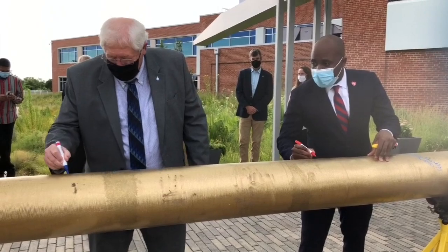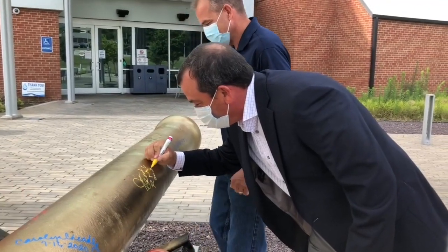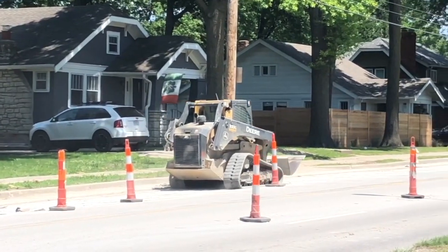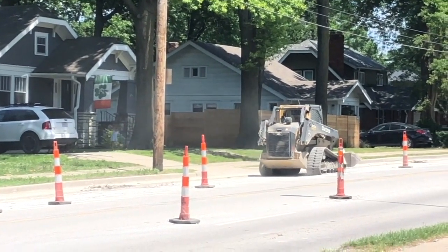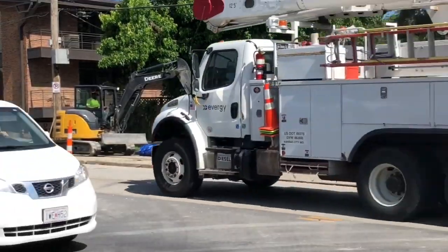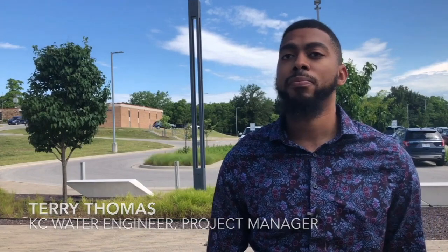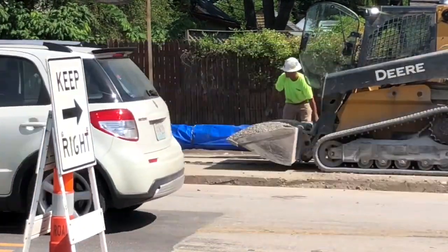This pipe represents more than just a piece of underground metal. It symbolizes the 200th mile of new water mains that KC Water has replaced under the city's water main replacement program. KC Water's project manager Terry Thomas says this ambitious goal began in 2012. Our system here in the city is 2,800 miles of pipe. So our goal is to replace at least 1% of that every year as a part of this program. That's a minimum of 28 miles of pipe each year.